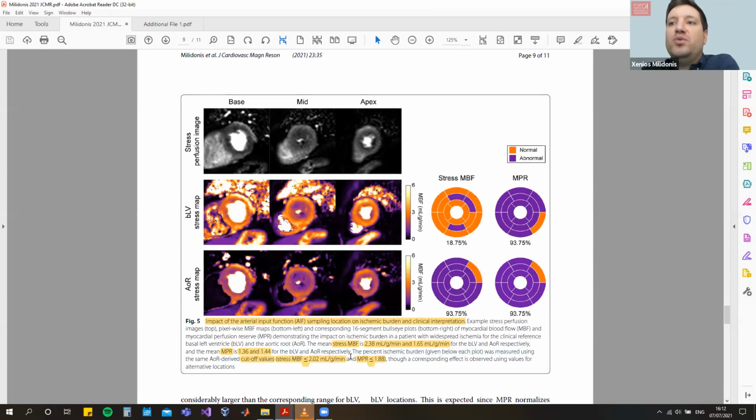Specifically for stress MBF, we measured an ischemic burden of 18.75% for the basal LV, which is quite small compared to 93.75% for the aortic root. On the other hand, the ischemic burden based on MPR was identical despite a small difference in one of the segments. But the take-home message, I would say, is not necessarily to rely on MPR more than stress MBF, because stress MBF has a higher diagnostic accuracy, as we've seen, but rather that thresholds of flow are not transferable across different AIF sample locations, and that we need to use location-specific thresholds.